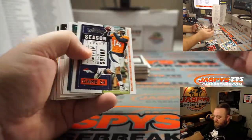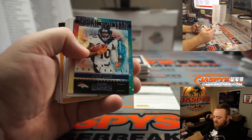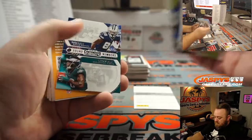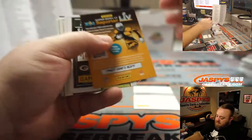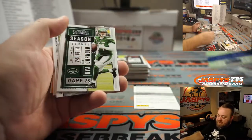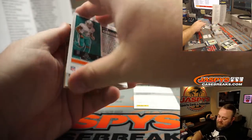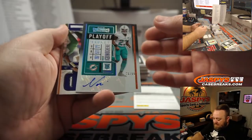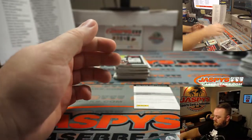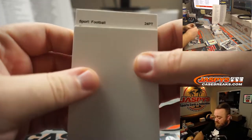We got another redemption. Is that three boxes in a row? Three out of the last four. Jerry Jeudy, Denver Broncos, Sean Maddock. Another randomizer at the end. Tom Brady, Buccaneers, Kieran Steele. Noah Igbinoghene, playoff ticket auto to 99 for the Miami Dolphins, John Dineen. Let's see who the redemption is. So three autos in the first half. We got two more to come.